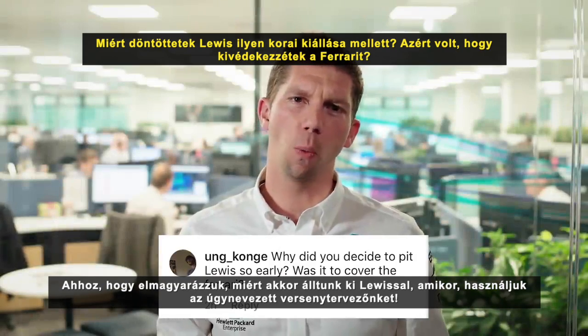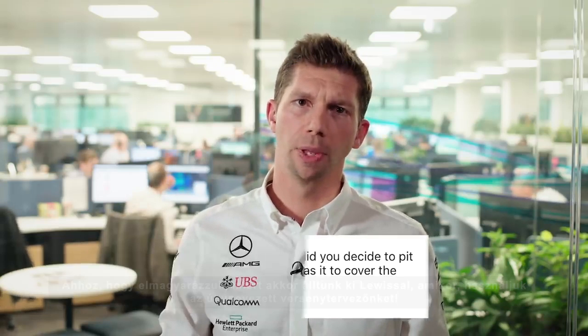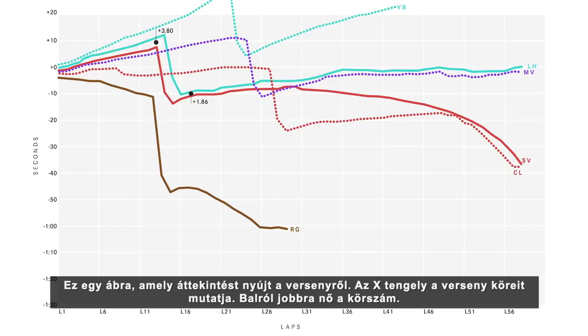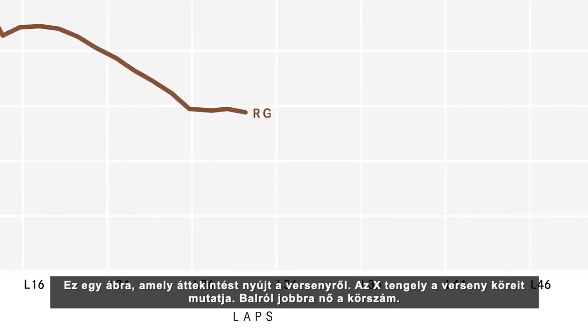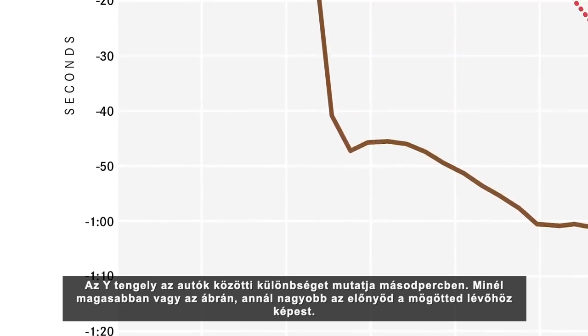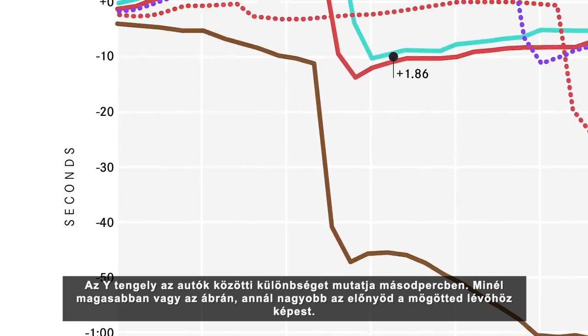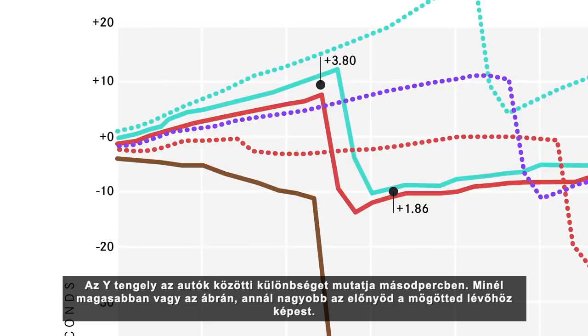In order to explain why we stopped Lewis where we did in the race, let's use what we call the race planner. This is a plot that tries to give a good overview of the race. The x-axis represents the laps of the race, from left to right as increasing lap number. The y-axis represents the gaps between the cars in seconds. The further up the top of the plot you are, the further ahead on the road you are relative to cars behind.